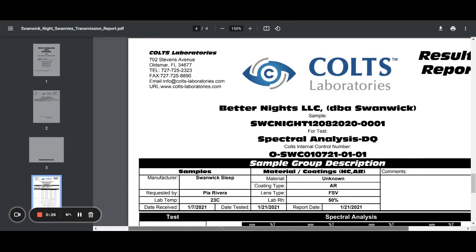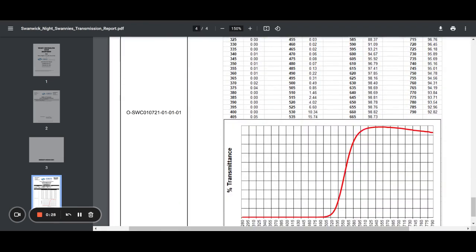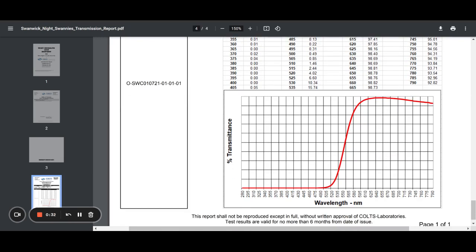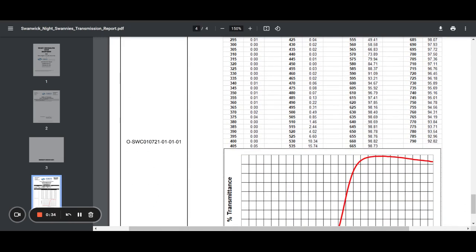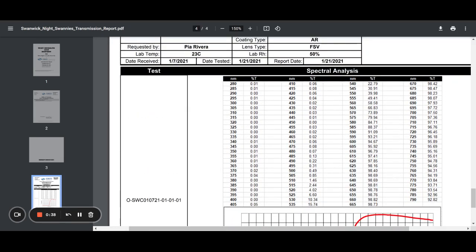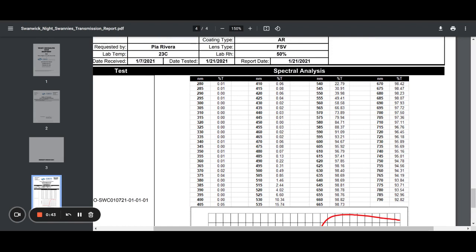So there are two sections. There is a table right here, and there is also a graph right here. And they both represent the same information in different ways. So in terms of the table, you can see there are two different alternating columns. One represents nanometers, and those numbers are in bold, and you can see they are in 5 nanometer increments.